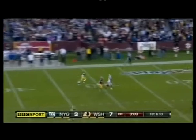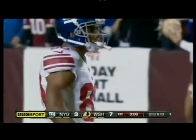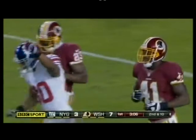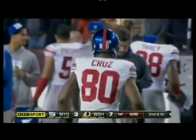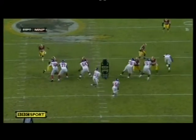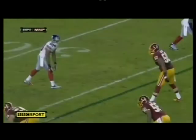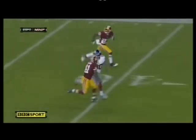Taking another shot. There's the streaking Cruz, who just couldn't catch up to it as he did on the game-winning touchdown in their first meeting. Eli's disgusted with himself. Had Nicks deep, wide open, missed him. That time, Cruz runs right through a double. And Madieu Williams, number 41 on the left side of your screen, he better back up because Eli just threw the post right over his head. Twice, the New York Giants have run right through this Redskins secondary, and Washington's been lucky.